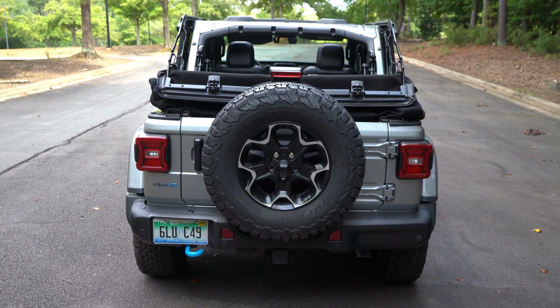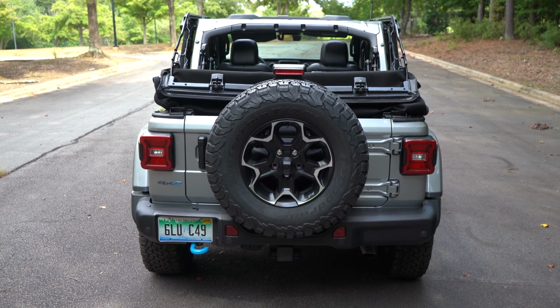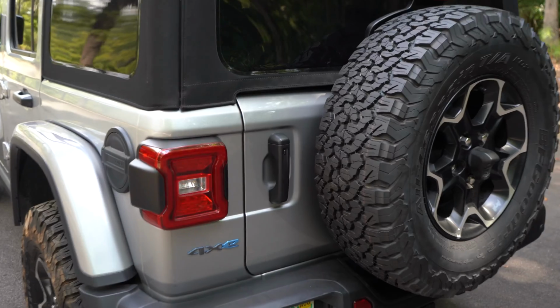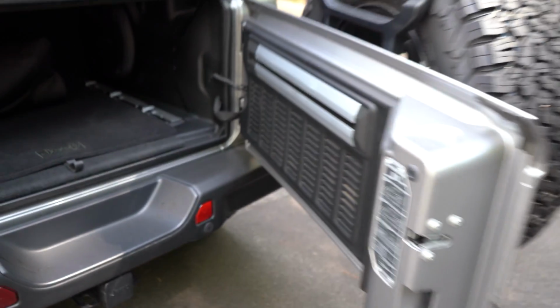Now let's talk about the trunk space because, well, you certainly have a spare tire back there, that's for sure. And you want that spare tire. And I'm glad that the way they have it mounted, it doesn't really take up a whole lot of your visibility. It's actually still rather easy to drive. You of course have a backup camera. Anyway, you open it up sideways.